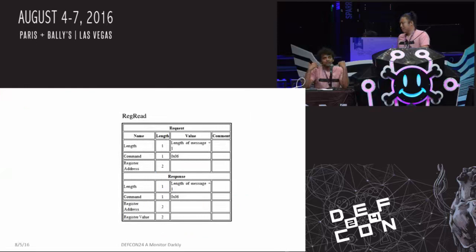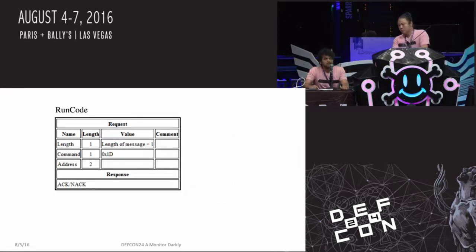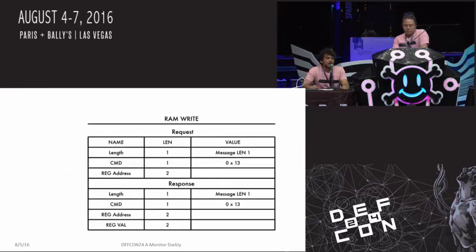So we can now run code, but we want to run some kind of code on it, right? We went through the gprobe documentation and found three commands. One is register read, which helps us read any registers and run code, placing the PC anywhere we want. Another is RAM write, which allows us to patch shellcode into memory. And there is no MMU, so you can execute anywhere you want.